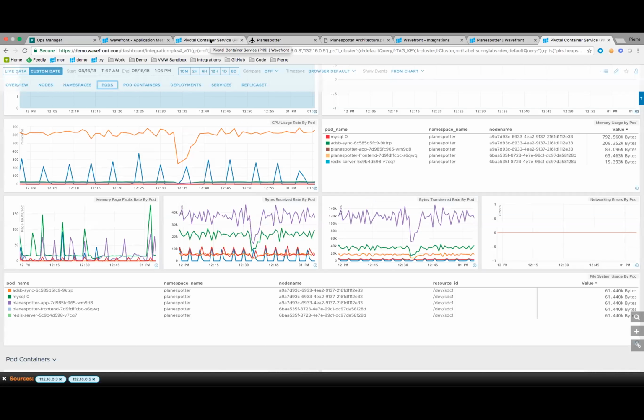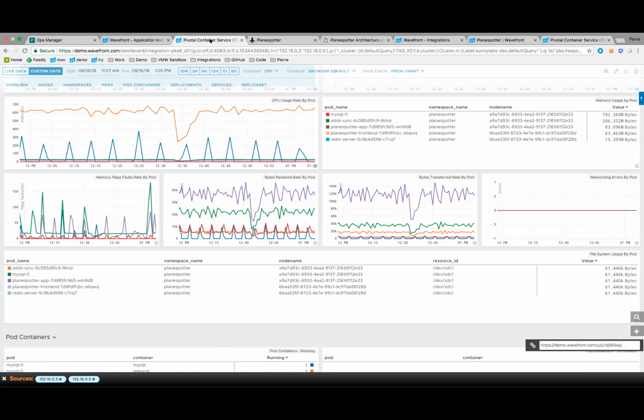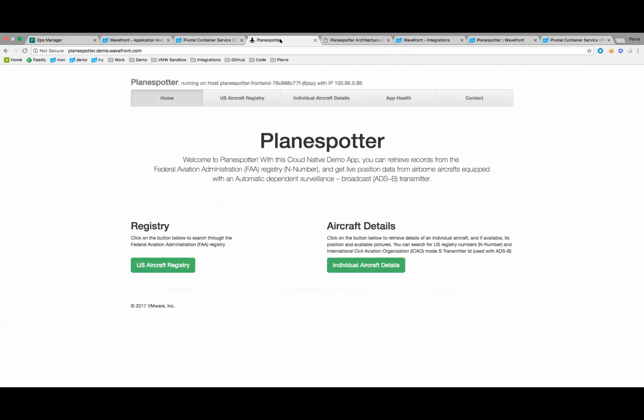Now, we've deployed Kubernetes. We're monitoring Kubernetes. We're understanding the nature of what's going on with our Kubernetes environment, and we've got the power of Wavefront to help us get there. But it's one thing to monitor Kubernetes. We still need to do more, right? I've got here an app, and I've talked about it. I mentioned it already. It's called PlaneSpotter.